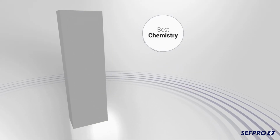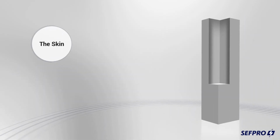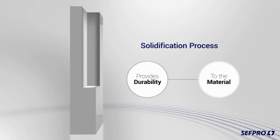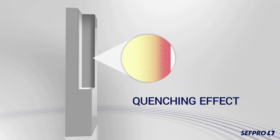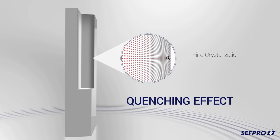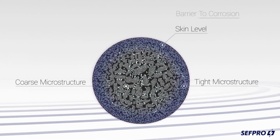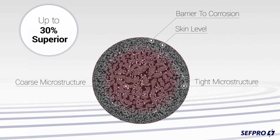Finally, what are the best chemistry and the best inner structure without a protective skin? The skin of a cast block plays a crucial role in its resistance to corrosion. The solidification process provides durability to the material that is achieved by no other classical process. It starts with a quenching effect, which induces a very fine crystallization at the surface level. The result? Grains are more imbricated at skin level, thus forming a barrier to corrosion up to 30% superior compared to coarse microstructure.